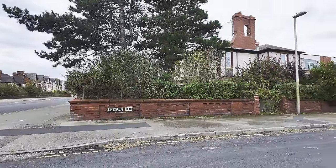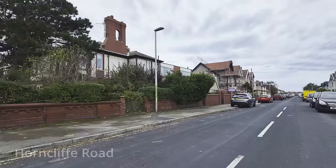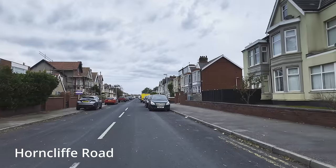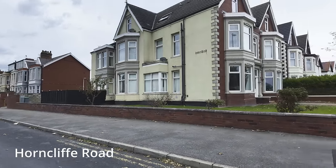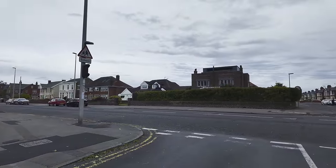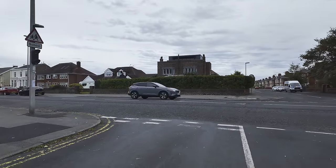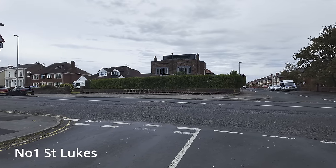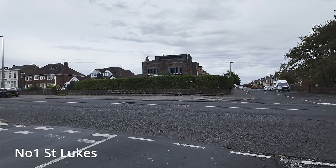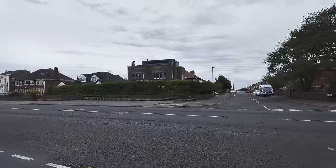So I'm now at Horncliffe Road. I used to know a friend that lived down there years and years ago. Horncliffe Road. But as I turn around, back towards Lytham Road again, we've got a very fancy hotel just over there, a boutique hotel. Probably the finest boutique hotel in all of Blackpool. That is number one St. Luke's. Number one St. Luke's.